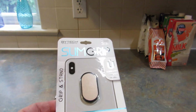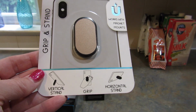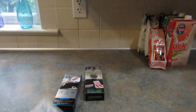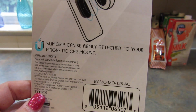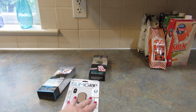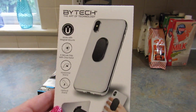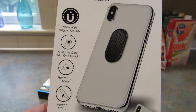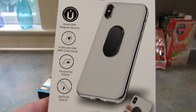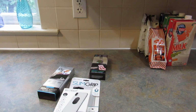Then I found this slim grip and stand. It's a vertical stand, a grip, and a horizontal stand. So there you go. And it's magnetic, so you can attach it to your magnetic car mount, which I don't have. And then I got this slim grip and stand as well. Works with magnet mounts, a secure grip with one hand, horizontal and vertical stand. So I am set for grips for my phone for a long time.